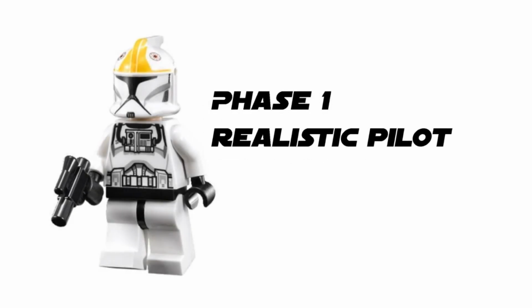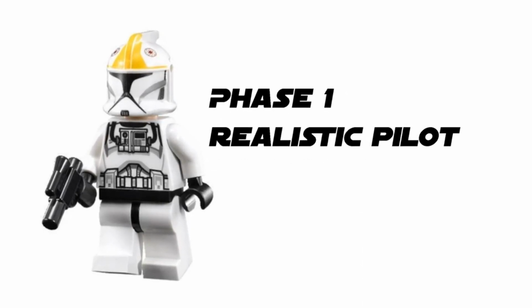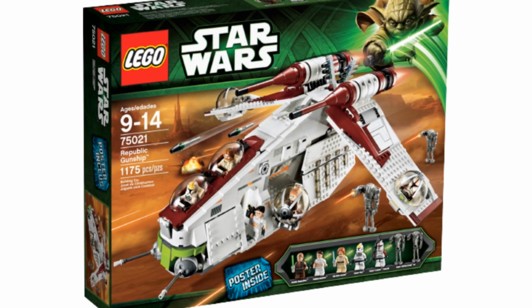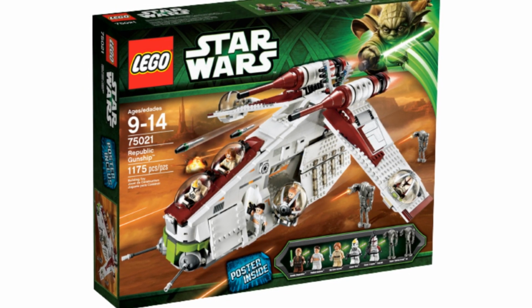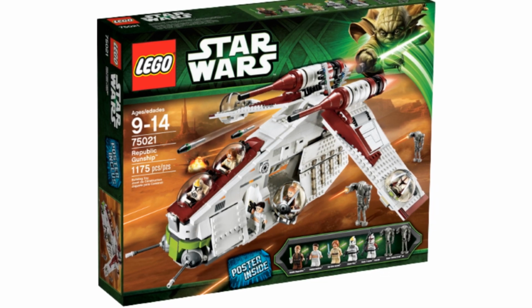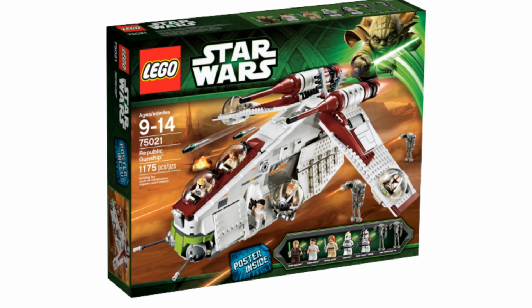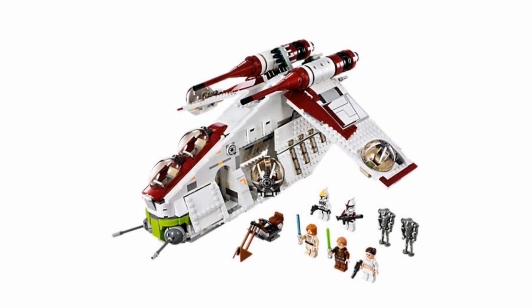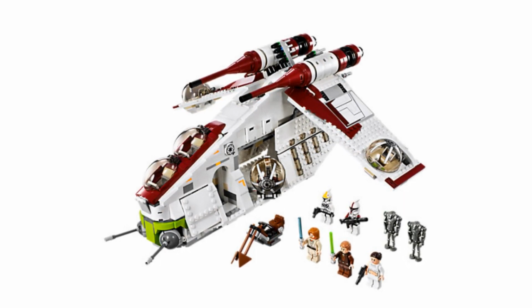So on the 15th spot, we got the Phase 1 Realistic Pilot. And this came in a variety of sets, but most importantly, in the 2013 Gunship. This is one of my all-time favorite LEGO Star Wars sets for Clone Army building, not only because the gunship looks superb, but also because you get the clone pilot and, of course, a couple of other troopers.